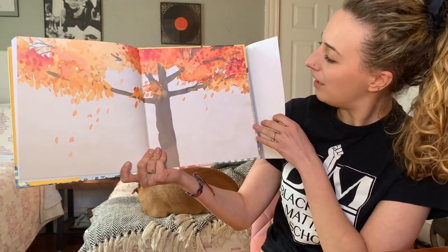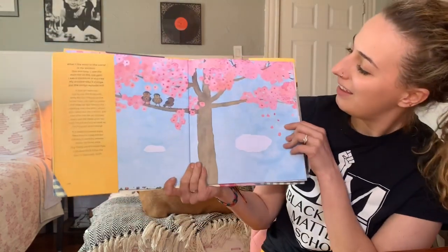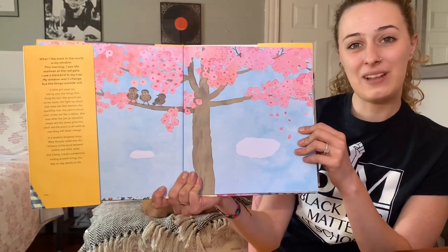Oh, wow. Now the tree is orange. Before, at the beginning, it was just blossoming with the pink flowers.